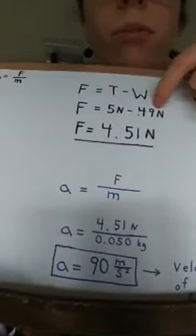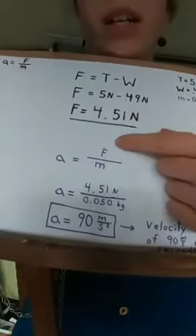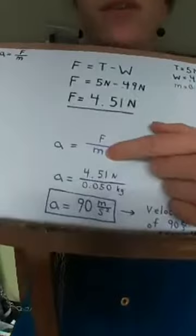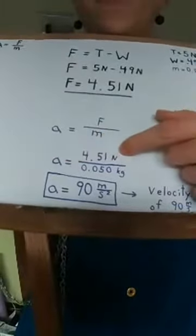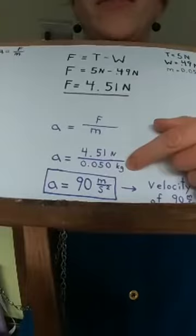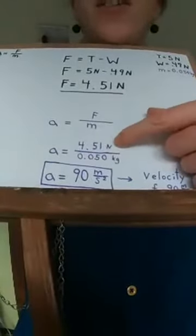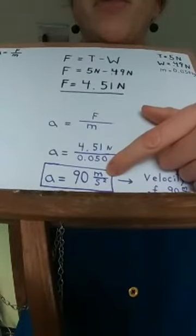For your acceleration, we just solve for the variable that we didn't have before. Remember, they gave us the mass, and that's how we found our weight. So we're using the force, which we just calculated, and dividing that by the mass, which they gave us, in kilograms. And we're getting the acceleration. So we have 4.51 newtons divided by 0.050 kilograms. And your acceleration, if you divide that, is 90 meters per second squared.